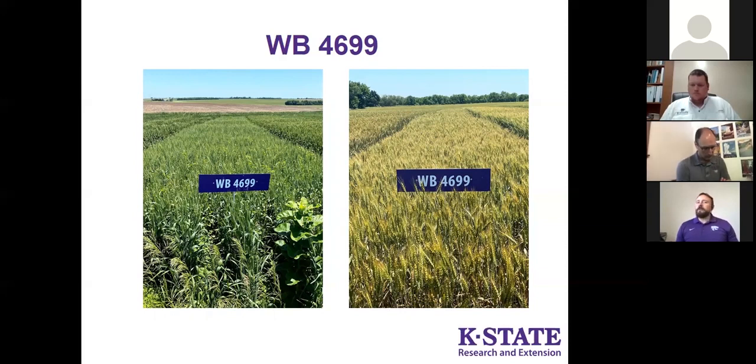Now, one of the concerns with this one is that the area of adaptation is I-35 and east, so it's more of a central and eastern Kansas type of variety. But in some of our screenings on acid soil, it has shown intermediate to susceptible. So it's not one that you want to put in your low pH sites.